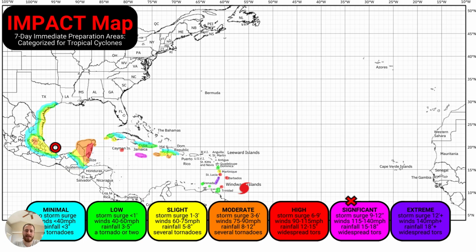As we can see here, there we go. Finally, it's going to click. We do have a moderate risk of rainfall concerns due to Tropical Depression 3 over central Mexico, in particular, the states of Querétaro, Guanajuato, and San Luis Potosí. So that's what we're watching at the moment. We'll talk more in depth about that here shortly.